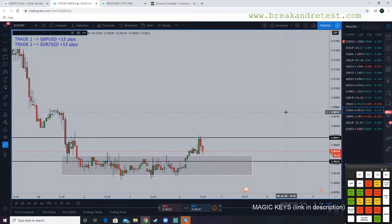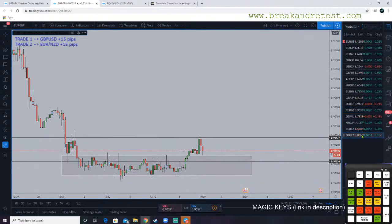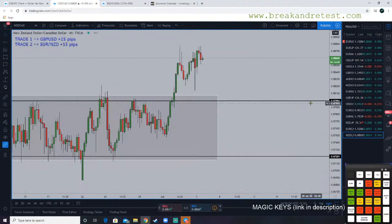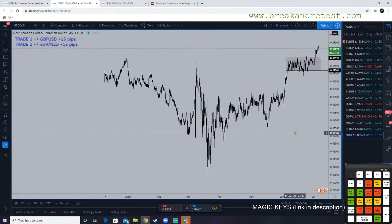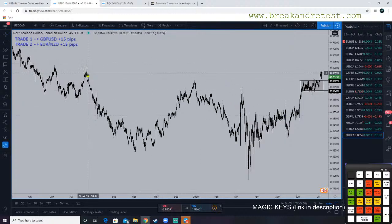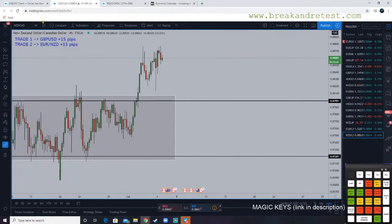What do you think about New Zealand Cad? We can take a look at New Zealand Cad, but it's been in a big consolidation box for a long time. Wow, this was the retest. See, we barely have anything on the left. That's last year, July of last year. I think there's no need to go that far, so we'll just go with what we have here now.